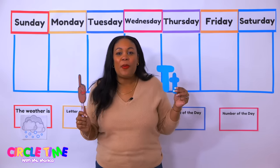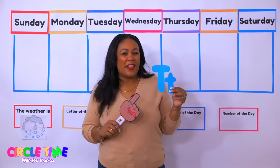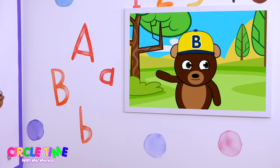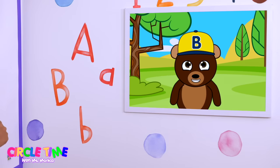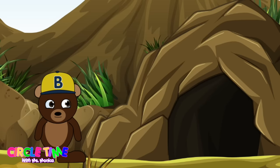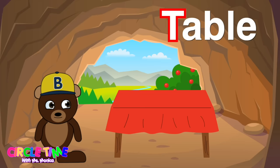I wonder if Bear Bear will help us find some letter T words. Oh, Bear Bear! Good morning, Miss Monica. Hi, Bear Bear. Will you help us find letter T words? Yes, I will. Oh, wonderful. Good morning, friends. I have a few words that begin with the letter T, like table. Table.